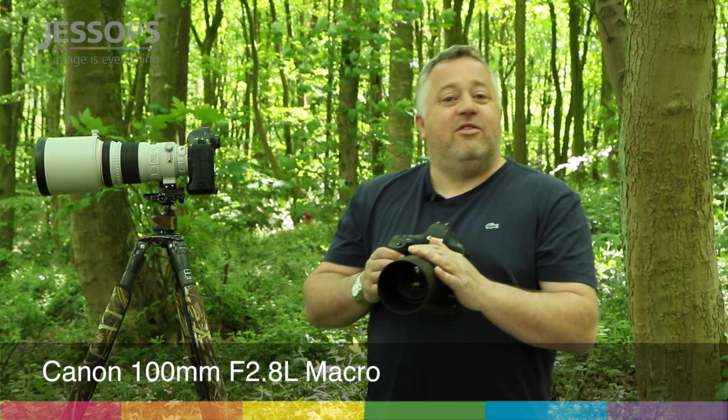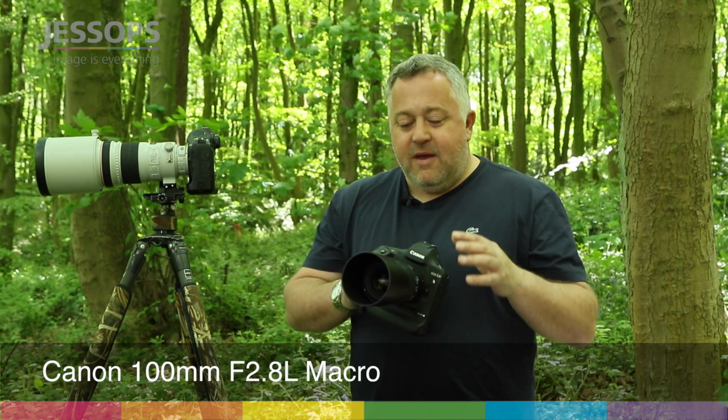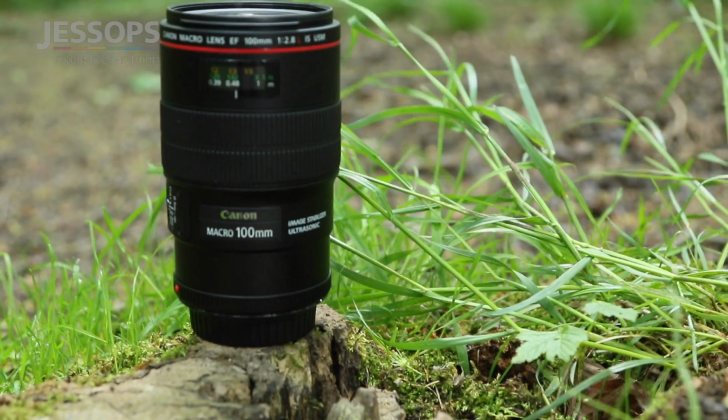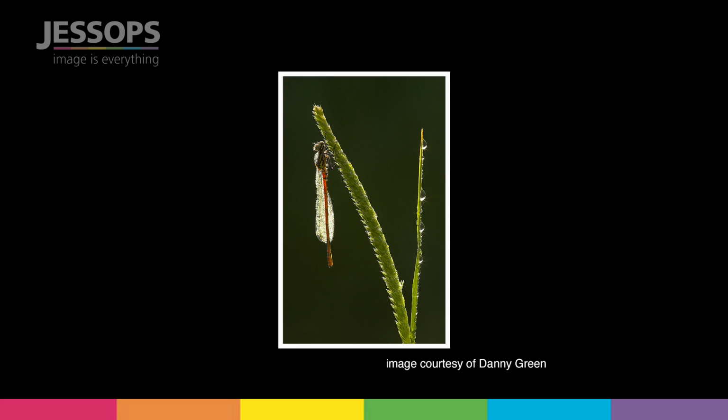Okay, the next lens I want to talk to you about is the 100mm macro lens. Again, this is just a great little lens to have in your camera bag. Like I say, I spend a lot of time in the field. I might come across a butterfly or a flower, and having this lens in the bag just allows me to photograph those subjects. So I get some images from a long day spent in the field.